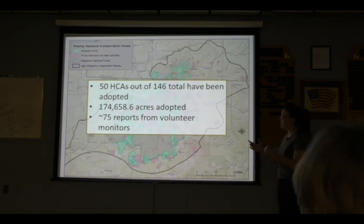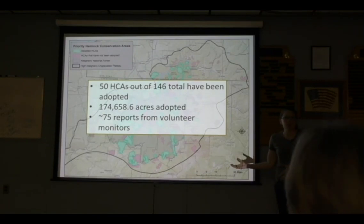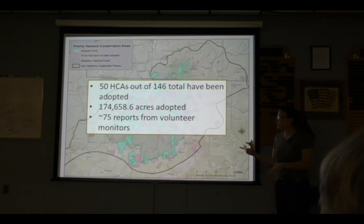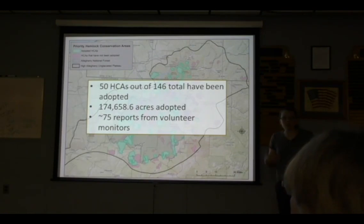Really, the vast majority of the infestations that we know about have been located with volunteers or folks just out recreating, knowing what they're looking for. So this is really important, really highlights how crucial, you know, people getting out and looking and knowing what they're looking for and reporting back to us, how crucial that is.